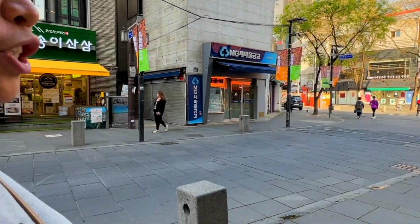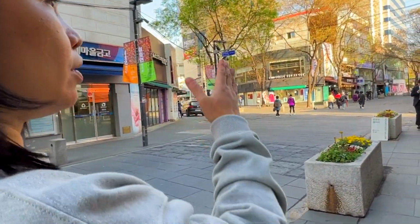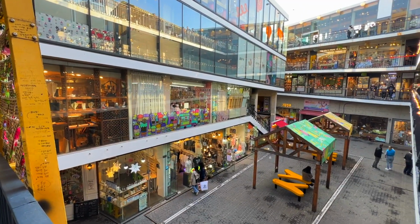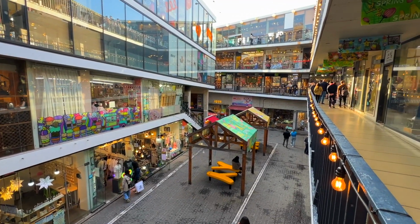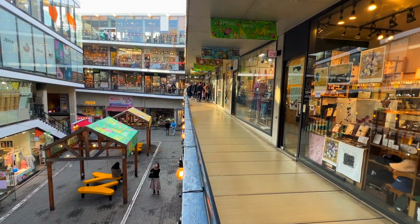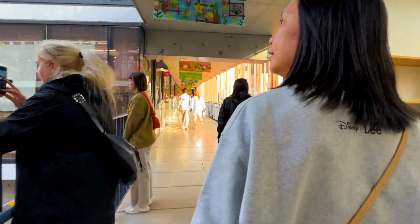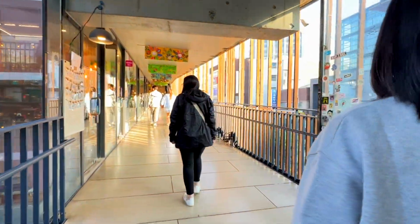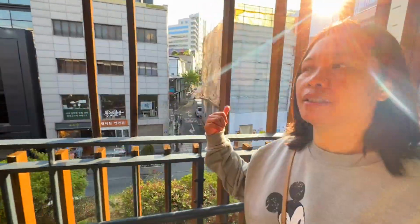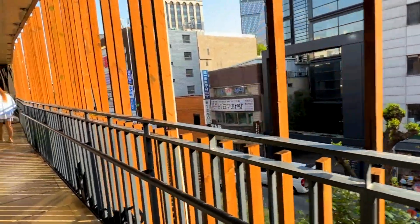I'm pretty sure the more congested part is over that side, guys. So here, I think it's like all the way to another station. All the way to the top. Ooh. That's where we walk through. That's the street down below. And we're gonna go up.